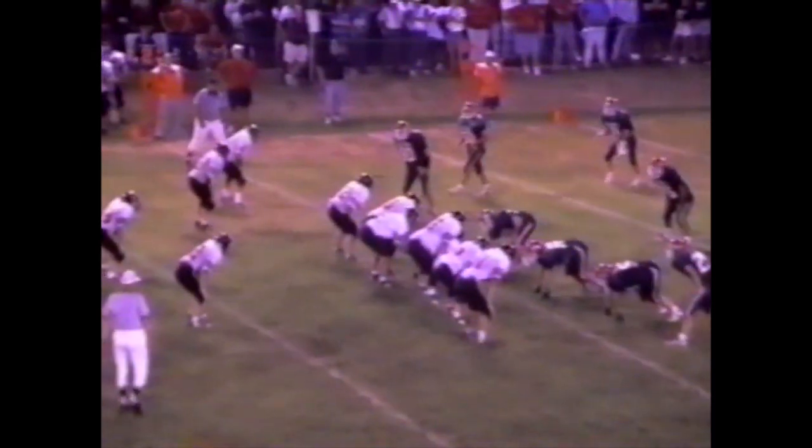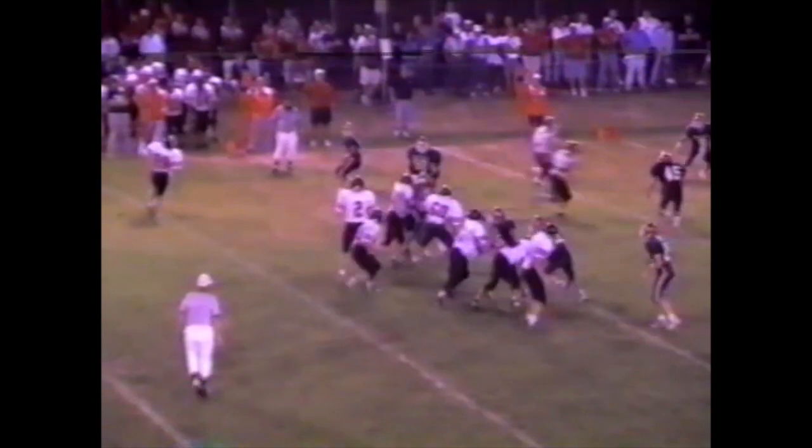5:20 to go in the 3rd quarter. The clock is moving. The Mules lead 26-20. They have a 2nd down and 7 at the Salem 30. There's the snap, fake pitch. Walters over the middle. It's caught by Milner. 1st and 10 for the Mules at the 12.